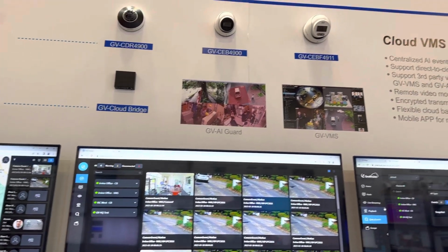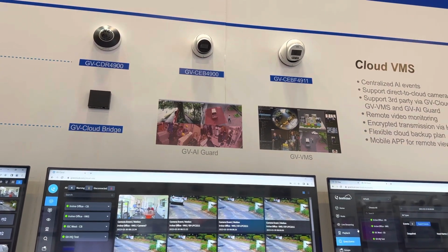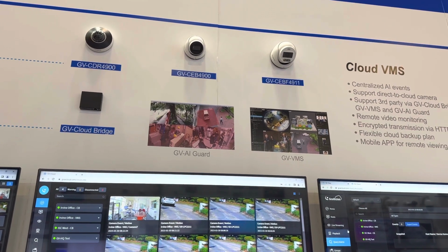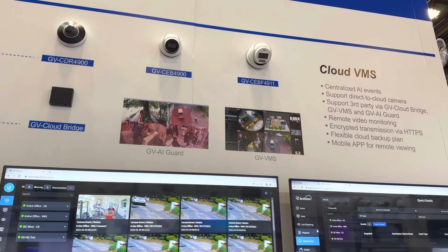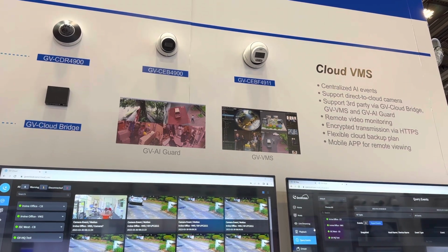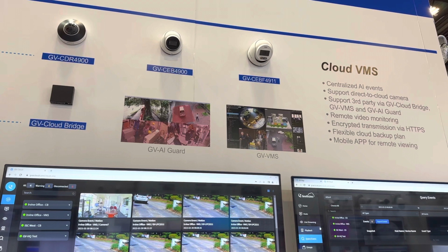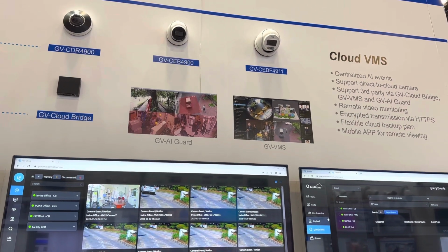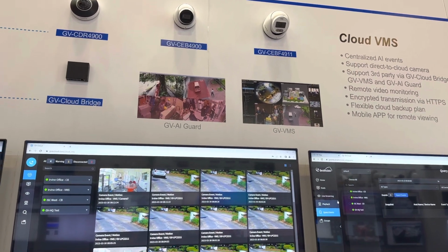Your other option, as you can see here pictured on this wall, is you can still utilize GeoVision's AI Guard on-site VMS analytics platform or the long-standing GVVMS solution to record on-site, and then you can stream to the cloud. By doing this, you do not need a cloud bridge device. You can just stream directly to the cloud.